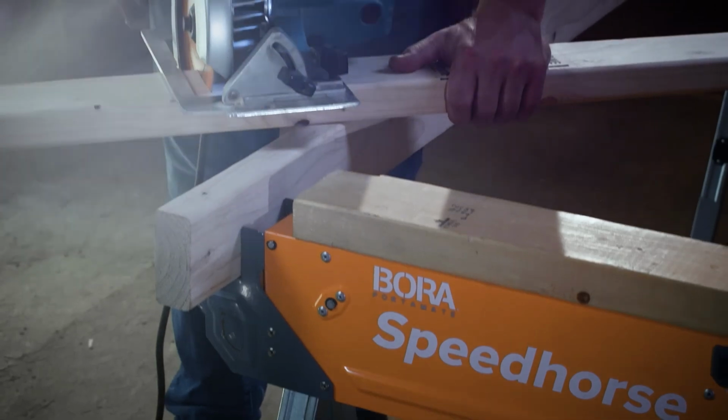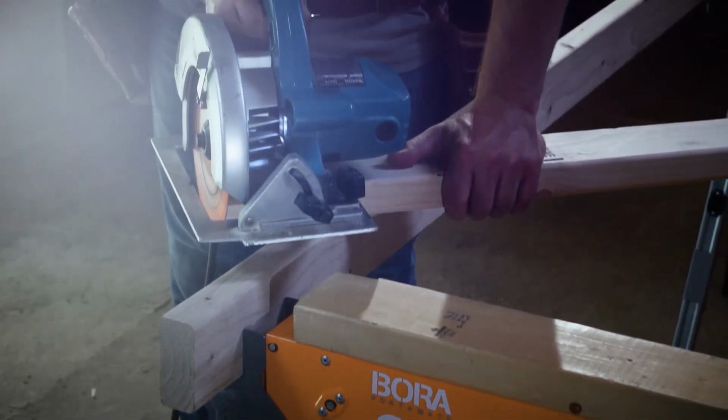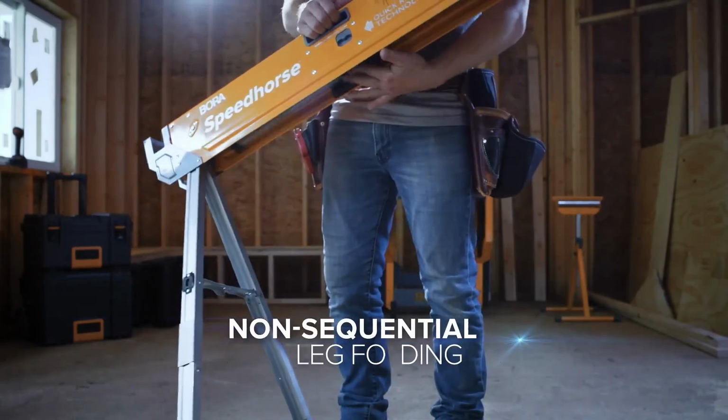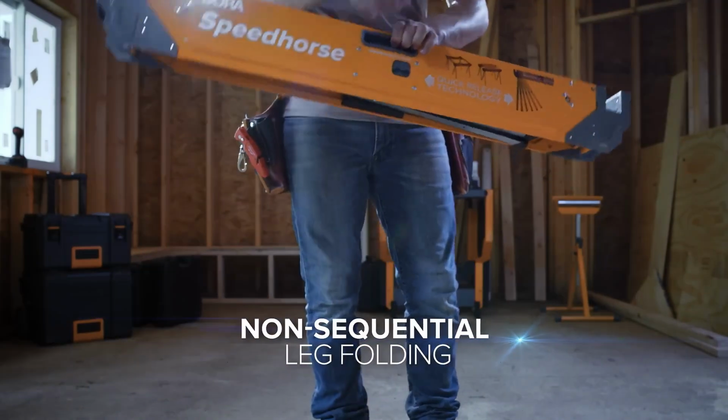With a working height of 76 centimeters, it's even comfortable for taller users. To fold it back up, just pull a special lever. You can get the Bora SPEEDHORSE for $140.